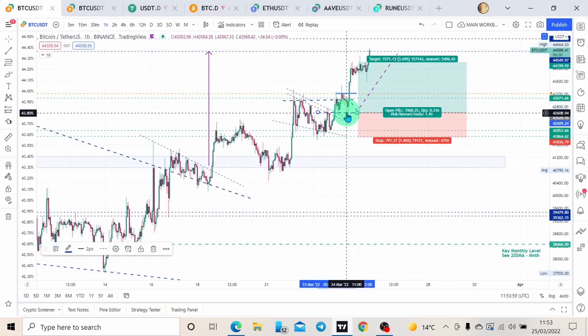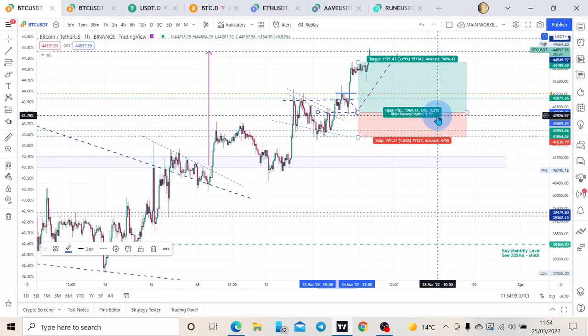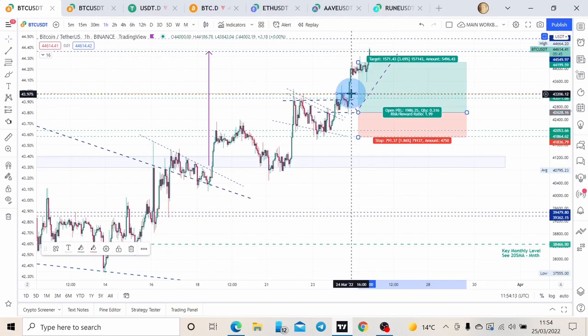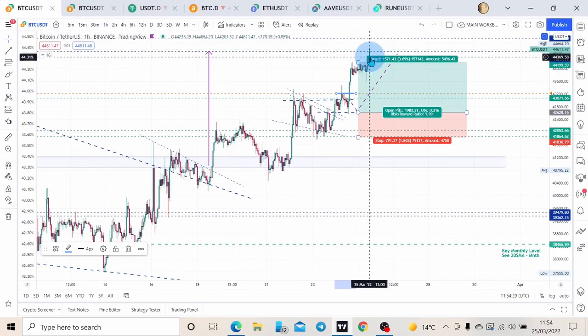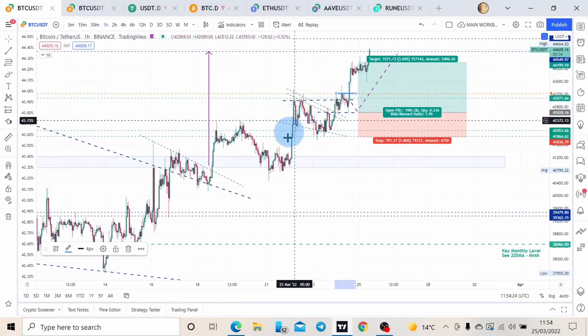Okay, so this is what I was looking at here. Obviously, this is the pullback to this support. So what I did personally is I entered the trade at support there. I set my stop loss with a 2-to-1 risk reward, and I actually added to the position once we broke the neckline here. So first entry here, second entry there, and I closed the trade in its entirety when we hit the measured new target there. So what's happening now?